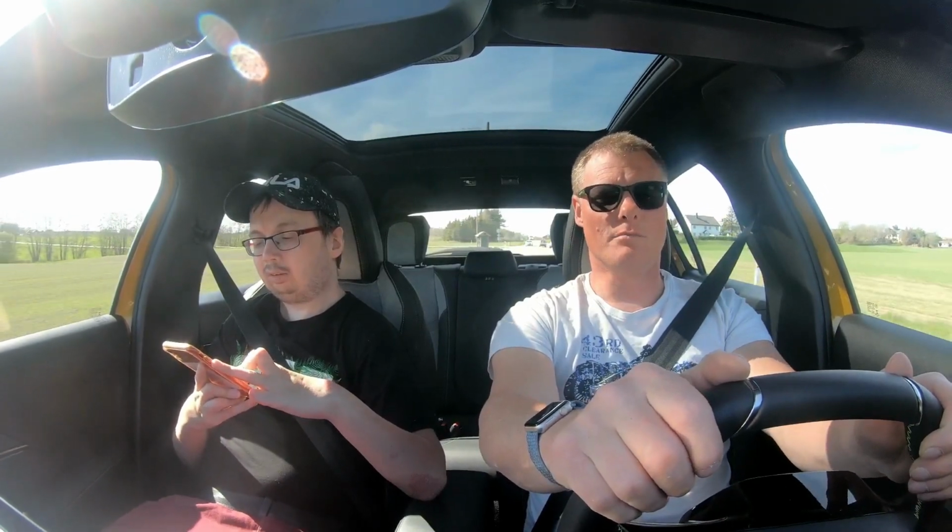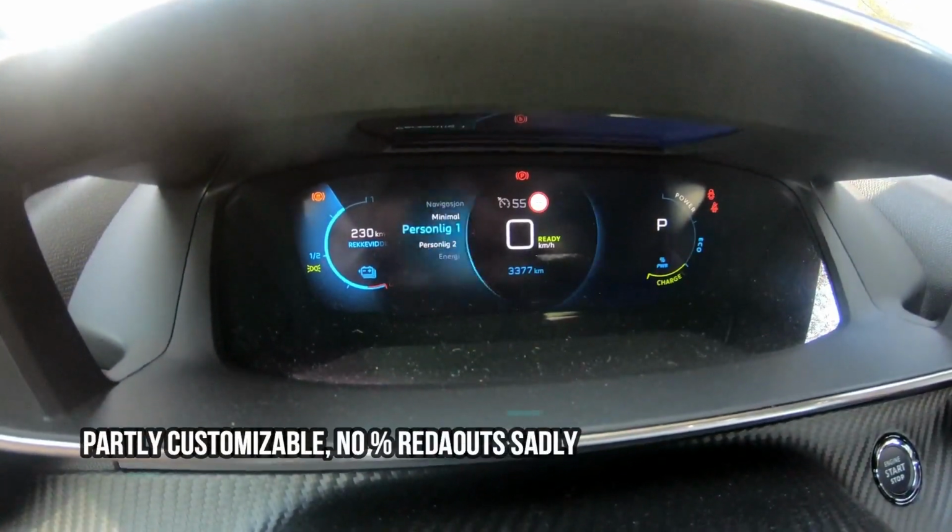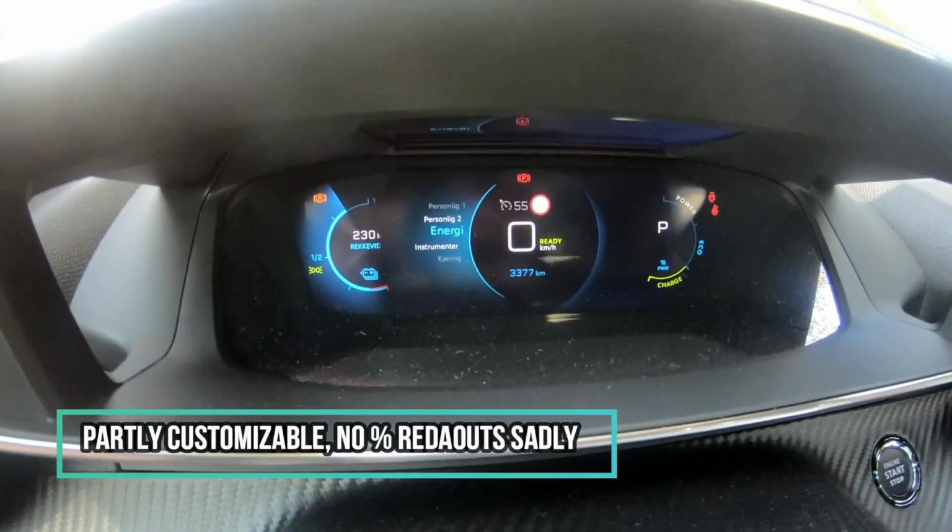The brake pedal, I'm not entirely sure. Could be because of the region. The first half of the brake pedal is dead, and then it suddenly starts to bite, so you can't really modulate it very easily. But I guess that's something you get used to if you know the car. The instrumentation is pretty.